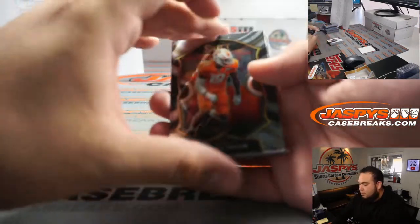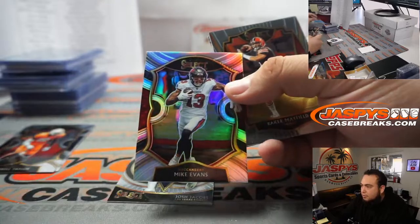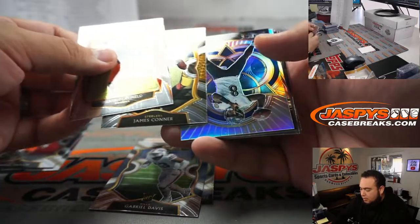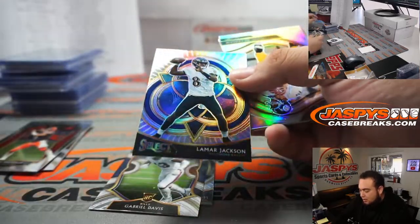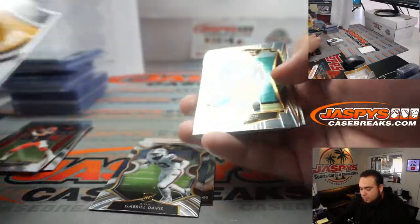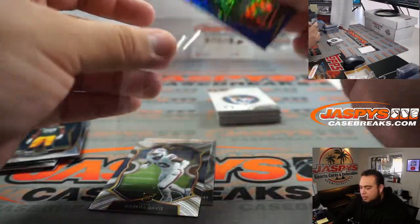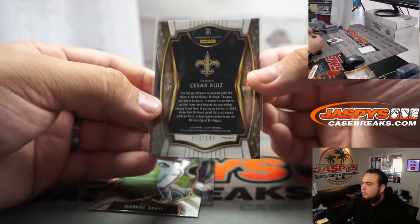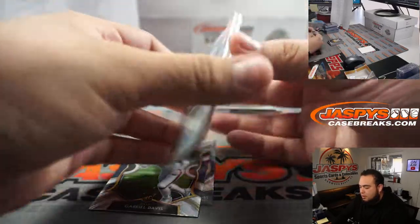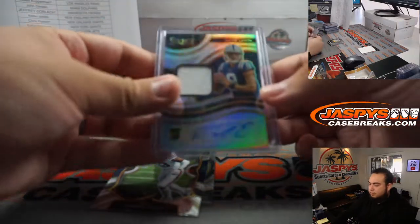Alrighty. Josh Jacobs, Mike Evans. Gabriel Davis, Lamar Jackson. Terry Bradshaw, field level. Cesar Ruiz for the Saints. Jacob Eason, a little patch autograph for the Indianapolis Colts to 199.